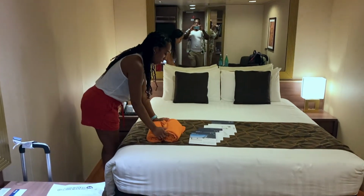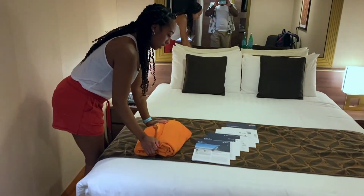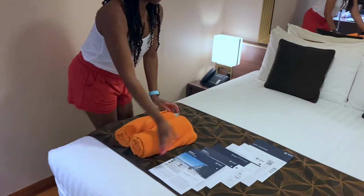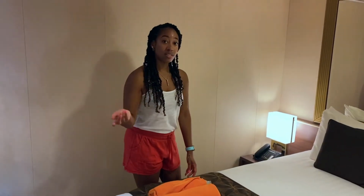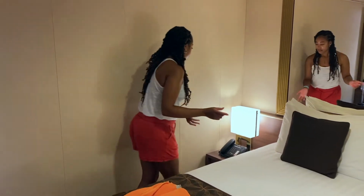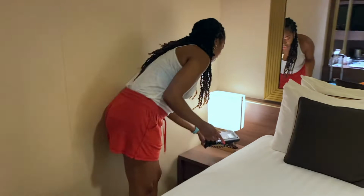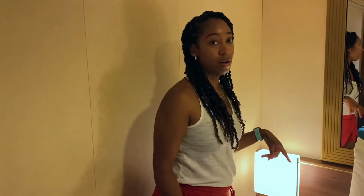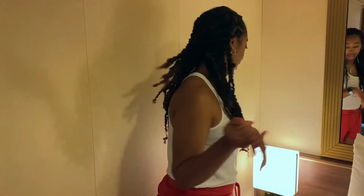They have some beach towels here for us. We have daily programs, planners, all that fun stuff to get more information about what's available on the ship and different things that you can do. And over here we have our handy dandy phone. Like I mentioned, if you want to order room service, you would scan the barcode to see the menu, but you still have to call in. There's not an app or anything like that.